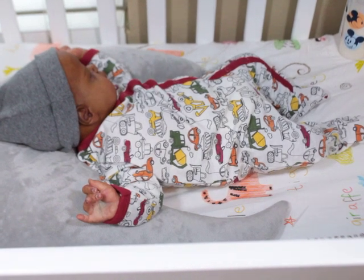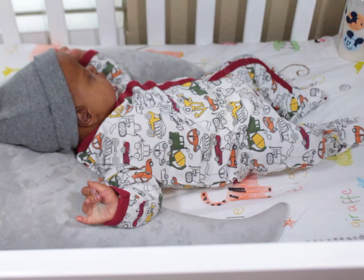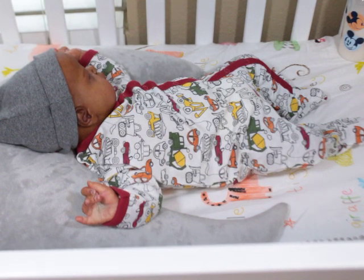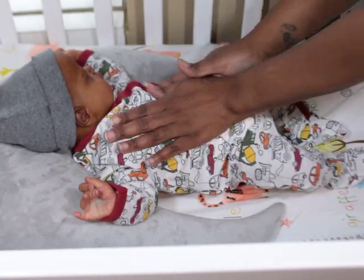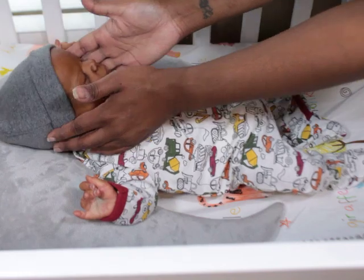It's a newborn size, but he is more like 3 months. But, you know, usually with the reborns, you can get away with still putting them in newborn onesies because we don't want the cloth to show. So we want it to fit close to him.